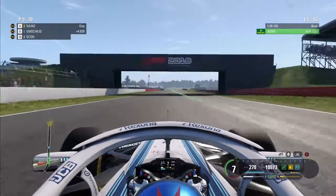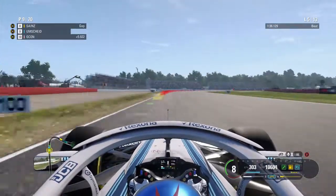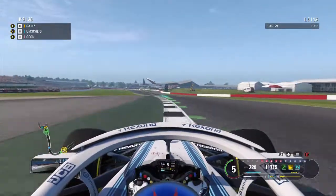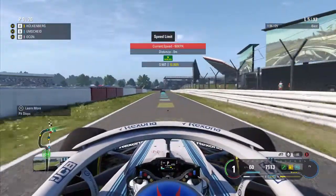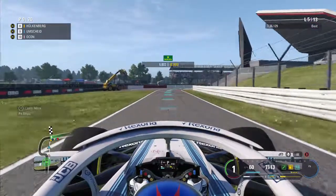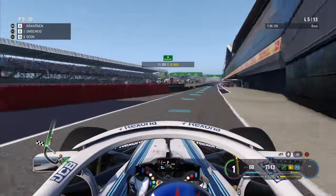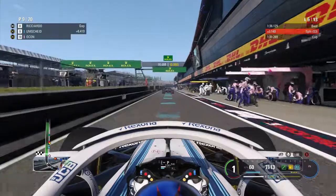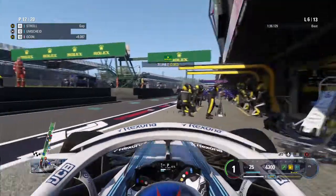Box this lap, please. I don't even know where the box is, boys. Oh man, we were catching somebody, but now we gotta wait for an hour and a half. Shouldn't the ECU be going up at this point, or the... whatever you call it. Great stop, guys.